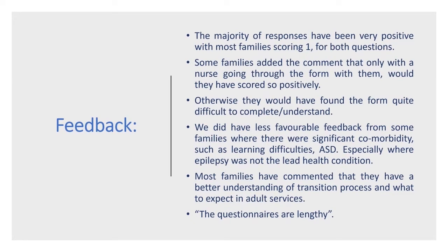So the majority of our families felt that they have a much better understanding of the transition process and what to expect in adult services as a result of completing these forms with the nurse. But the negatives were that we had a few less favourable feedback scores from some families where there's significant comorbidities such as learning difficulties or ASD, especially if this was the lead condition and not the epilepsy. So we felt that this highlighted that we didn't know these patients perhaps as well as we should have.